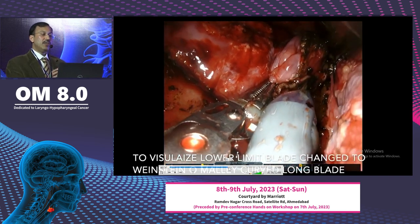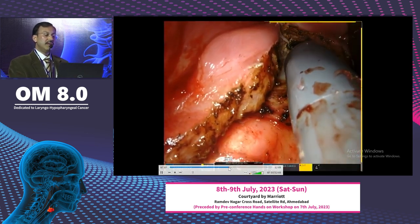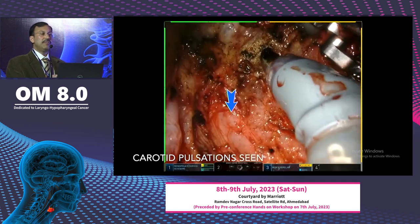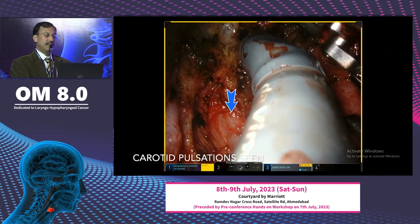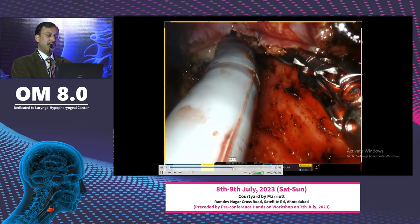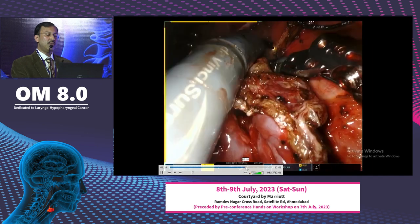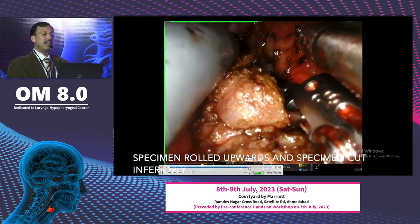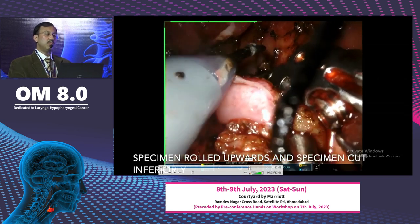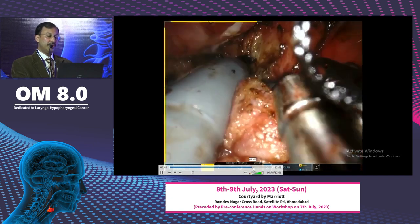So you have to keep rotating your camera as well as your specimen to go to the lower limit, because exposure will be challenging in these cases. Right side, left side. So you can see here, this carotid, its pulsations are there. So you have to leave fibers of constrictor over here. So the specimen is similarly, you have to go and cut inferiorly. So sometimes it might happen that both your instruments are not going. So your assistant has to help you in retracting the specimen, and your one instrument, which is a hot shear, which I am using, this monopolar scissors, will be used for cutting and dissecting the specimen.